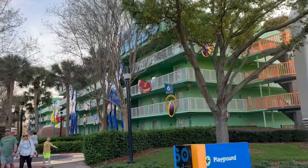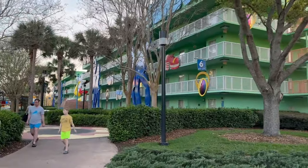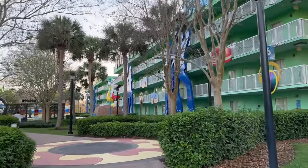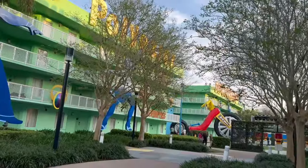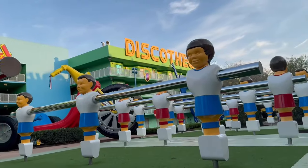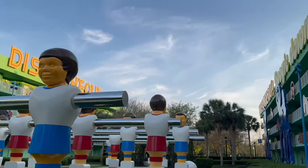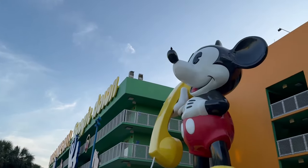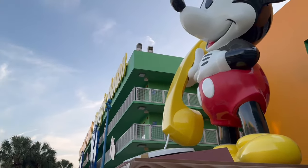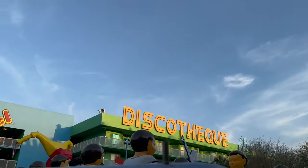Groovetown 70s. I wasn't born in the 70s. What are you doing to me? Wow. Oh, look, squirrel. Hey, squirrel. All this stuff that you only ever see on videos. Massive Mickey. My goodness me. That is a big Mickey.